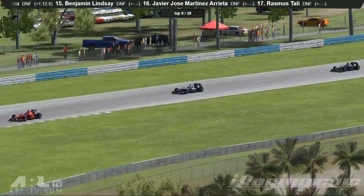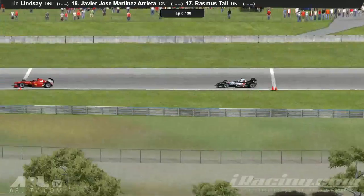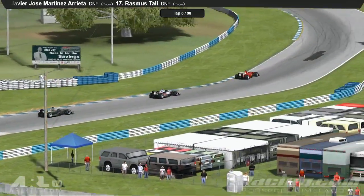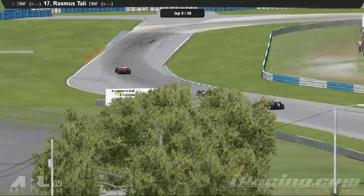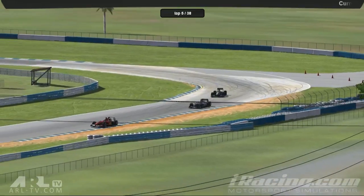Obviously the draft is helping Justin keep up with Sirius, however you pronounce it. Justin carrying a lot of speed through the corner, but maybe compromising a little bit on the exit.